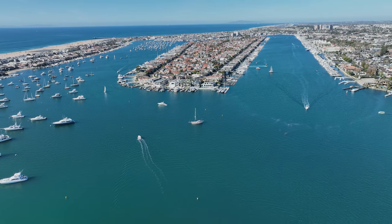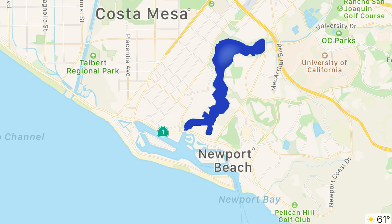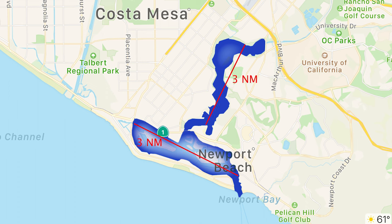Newport Harbor is made up of two sections, the Upper Newport Bay, or Back Bay, which is a nature preserve, and the Lower Newport Bay, or harbor area. Each of these regions are about 3 miles in length and are more or less divided by Pacific Coast Highway.